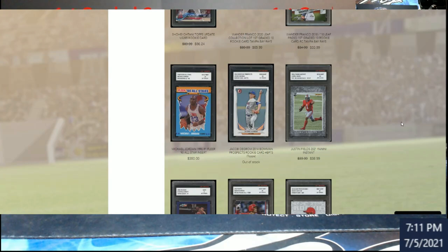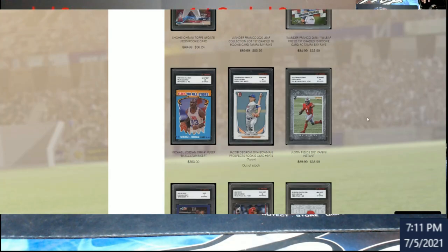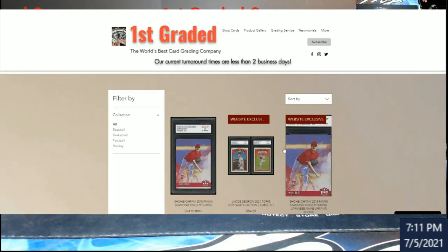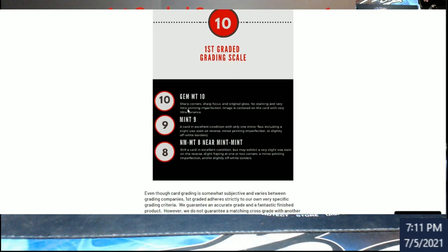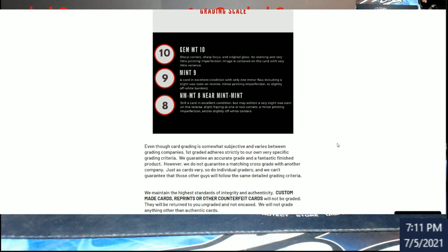I mean, a new company, and they're just grading their own stuff, and a lot of tens. The other thing that really catches me is when I went up here and hit grading service, it showed 10, 9, and 8. I don't see any of the other numbers on it. I'm sure they might have them, but I guess they haven't graded anything below an 8. I mean, I did see that 1-9. I take it back. I thought they were all 10s.